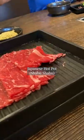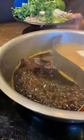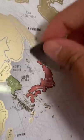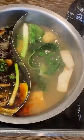Where should we eat next? Have you ever had hot pot? To me, it's being like in a food theme park. There's a variety of hot pot styles for different cultures, but today we're scratching Japan off our world map. Momo Paradise is open again, and I wanted to bring you and our world map project along for the gifted meal. Here's how it works.